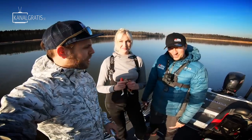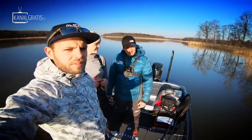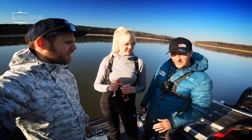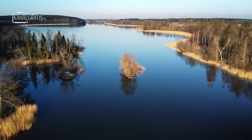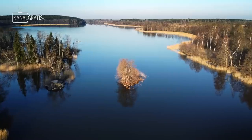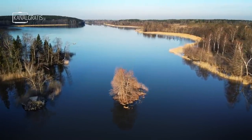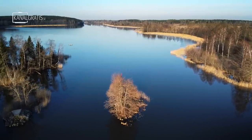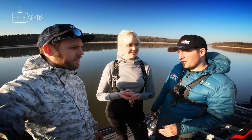And to be honest, it's really early spring. How many degrees do we have in the water? Like one or two, in this very shallow bay. There's very thin ice on the water right now. But this is the time of the year when the water is warming rapidly and pike move in to spawn. It's still March, so they haven't really begun to spawn yet. But I think there's a lot of pike here. But they are very hard to catch.